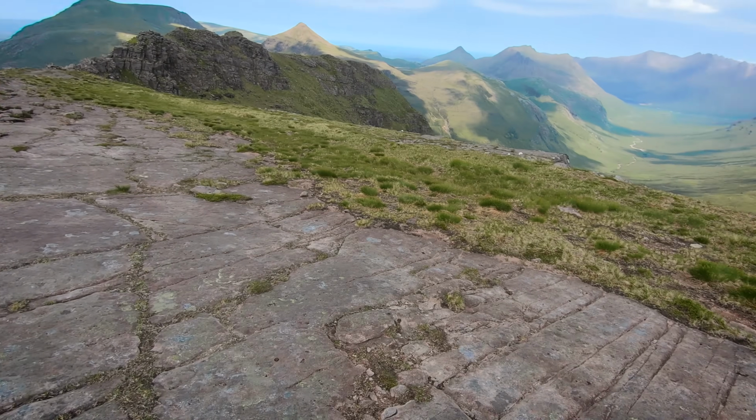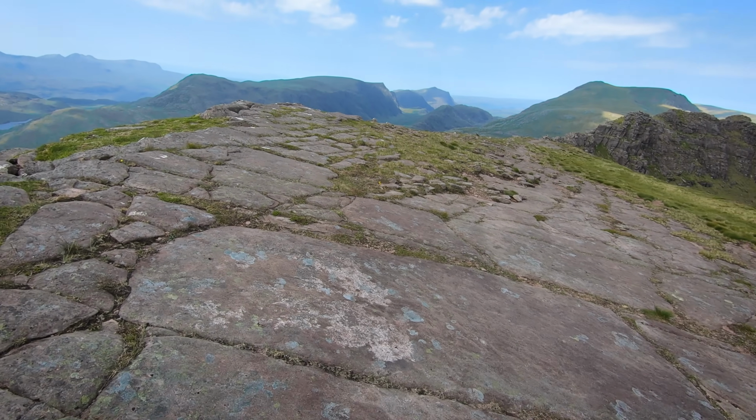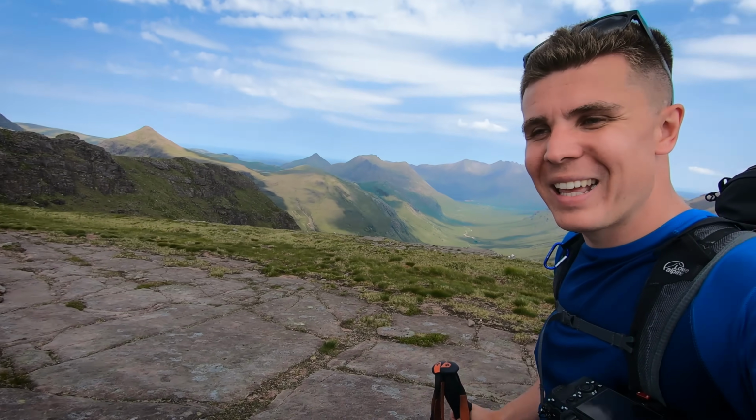Well, there it is, the so-called tennis court. A bit of an interesting feature in the Fisherfields.